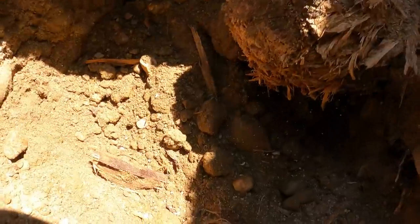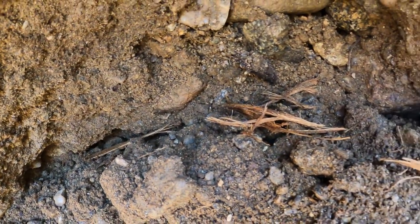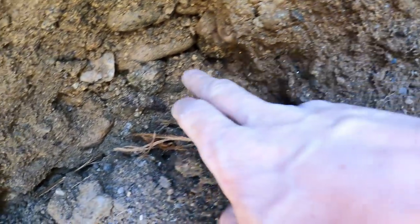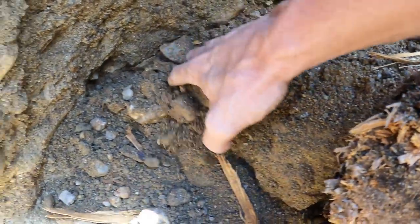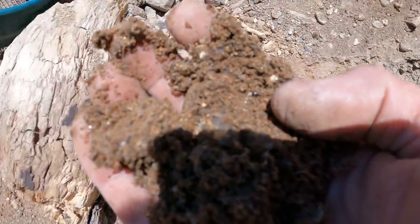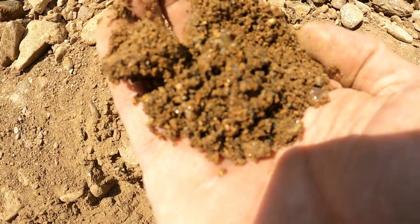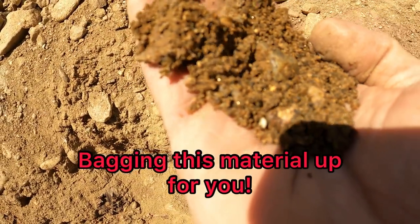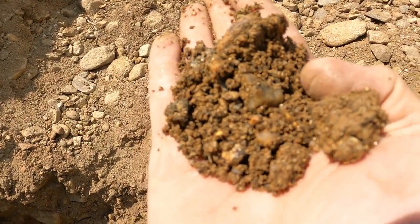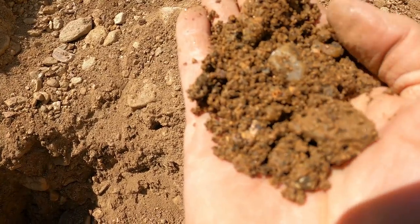We are now down inside the hole, and I'm working on this gravel layer right here. Some nice quartz has been coming out of here. I'm seeing lots of black. I mean, this stuff is just really dark. Should see a lot of iron that may lead to gold. Tons of mica. Lots of iron, lots of mica. So we should see some gold come out of this stuff.